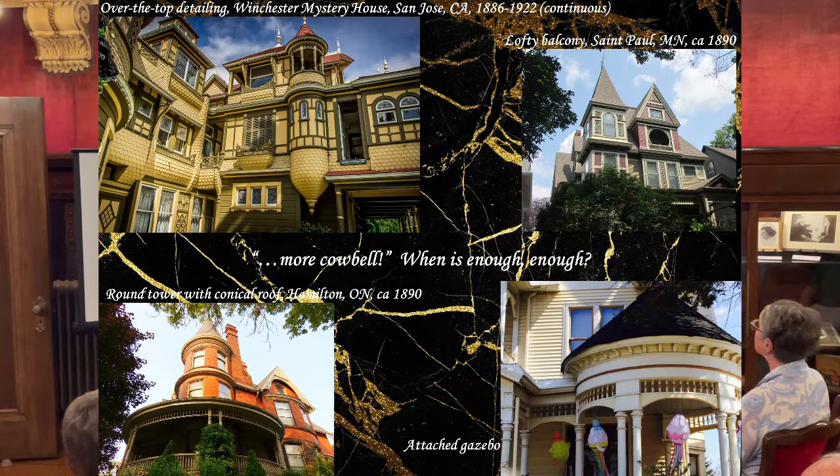Some of the other traits, a round multi-story tower is almost always there, usually topped by a conical roof. And the wraparound porch is not dissimilar to the attached gazebo that you see over here. And again, elaborate woodwork, heavy cornices drawing on the influence of not only the Gothic, but the Italianate as well.